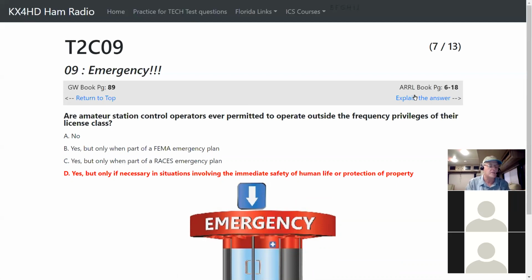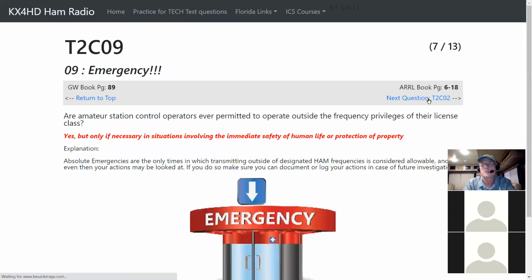You're calling for emergency. You're in a dead cell area and you've got your ham radio and you're at a traffic accident. You can call for emergency, even if you're not a licensed ham yet. You can also talk outside of your frequencies. So if you had to call out on a general frequency, you could do that in this situation. But they do want to make sure if somebody checks up on you, they're gonna see what the emergency was.